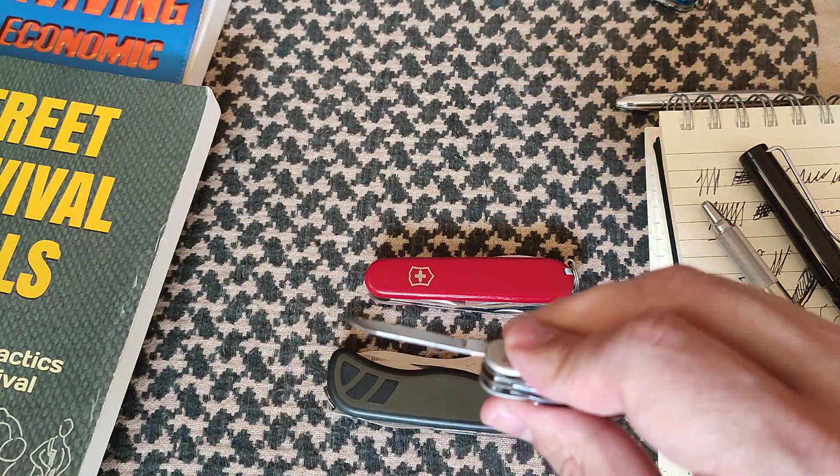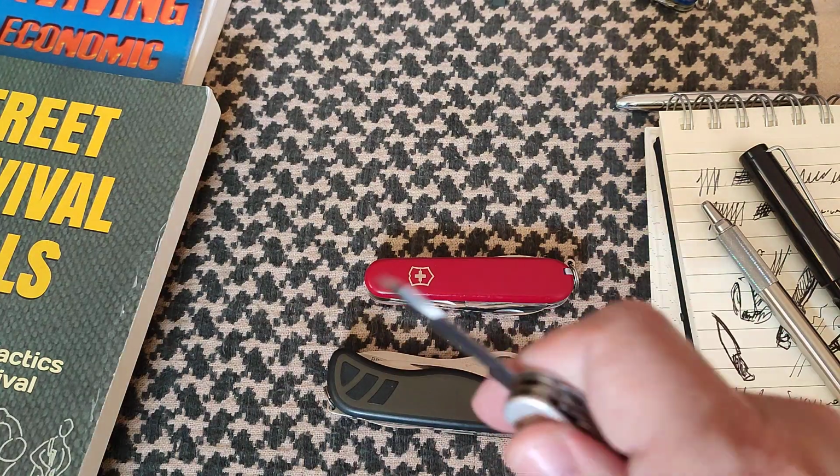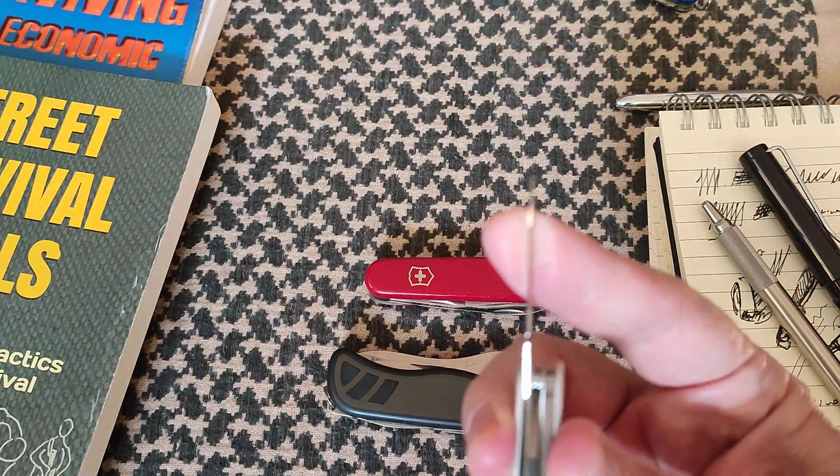It is a thin blade, so you can't really abuse it. You can't start messing around with any kind of leverage or anything like that. You will snap the thing.